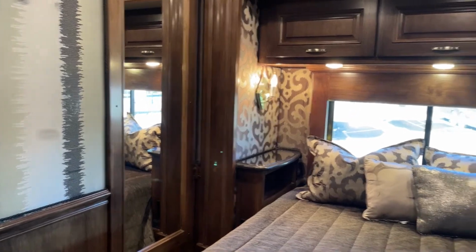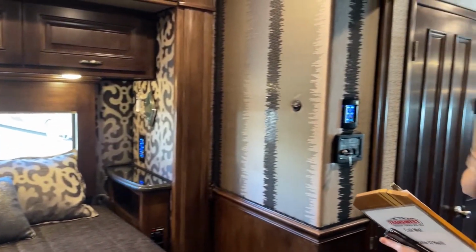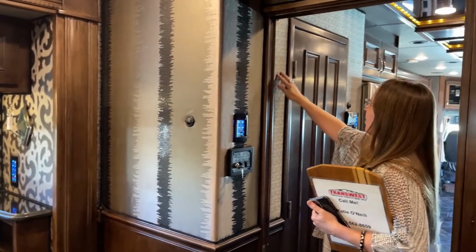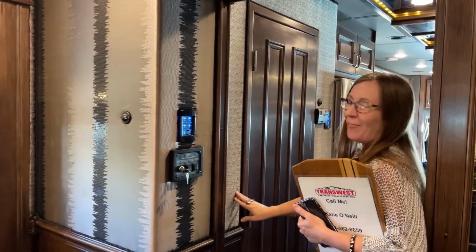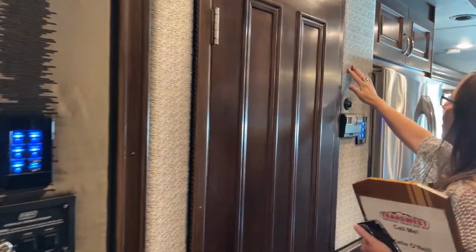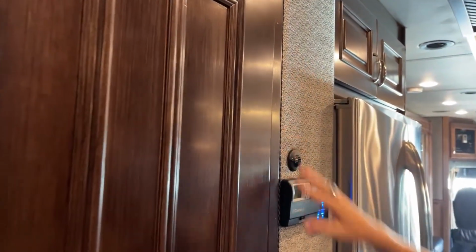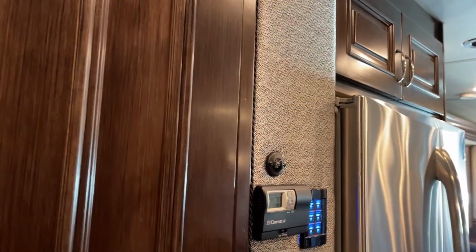And I love this fantastic sequin wallpaper. It was really easy to pick out an outfit for this coach because I like fancy. And look at how beautiful this is. This is a cloth soft touch finish on the walls with the rope beading around it. I mean, this is really a decadent and lovely coach.